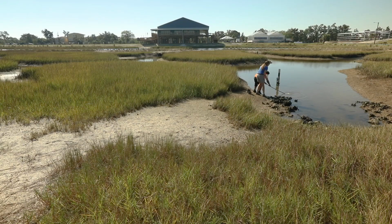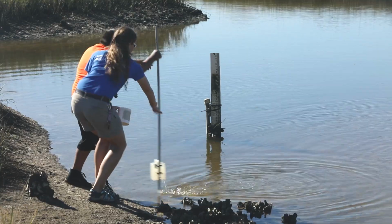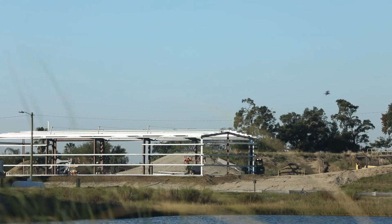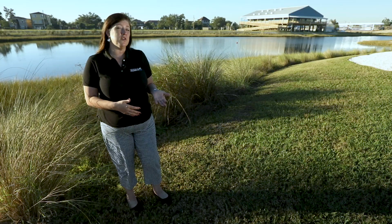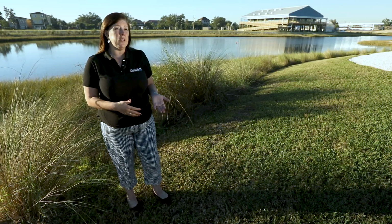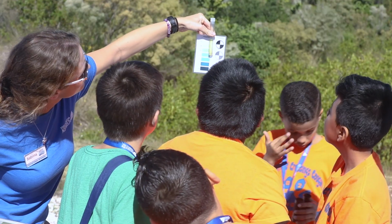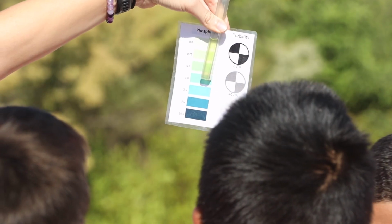scientists. We're doing water testing, we're taking a look at how the tides influence the wildlife they see, we're watching birds flying around, osprey nesting. We serve only Title I schools through this program, making sure that we're reaching the most underserved students through this program that wouldn't have the opportunity to get out and play in nature like this in a safe way, in a controlled way, and in a way that builds their confidence.